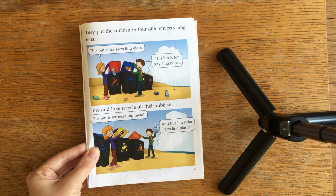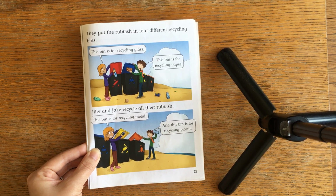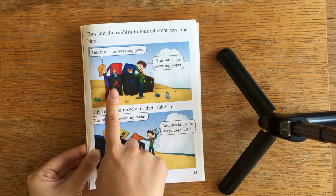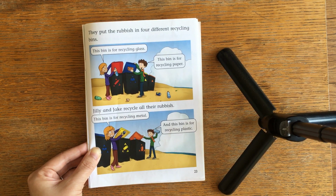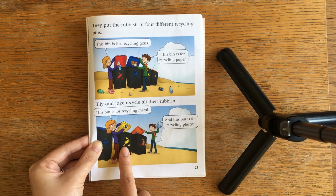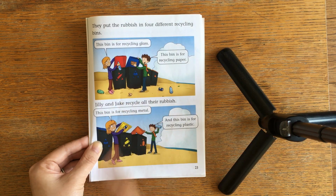So they collect all the rubbish and they put it in 4 different recycling bins. This bin is for recycling glass. This one is for recycling paper. Jake and Jilly recycle all their rubbish and garbage. This bin is for recycling metal. And this bin is for recycling plastic. So they're sorting all their recycling.